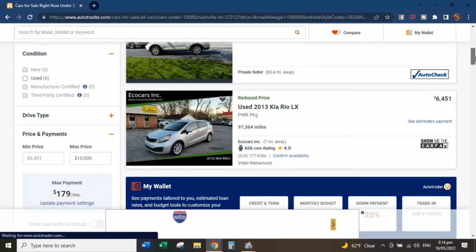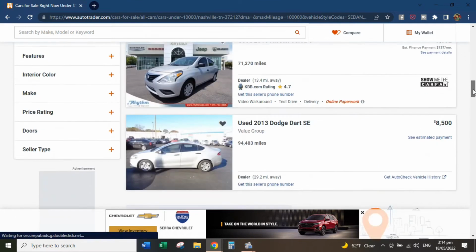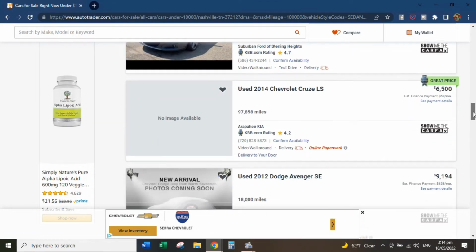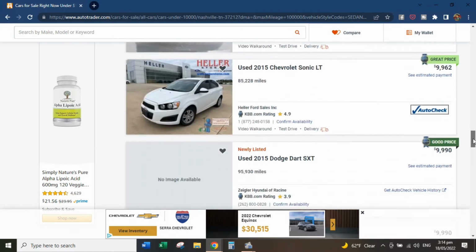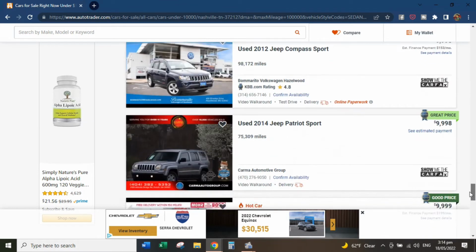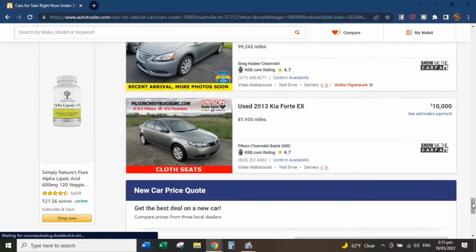So based on this, you can buy some pretty good cars at less than 10,000 US dollars. Now, if you're really trying to save money, look for the ones that are around 8,000 or 7,000, but those seem to be difficult to come by, especially because of the supply chain issues and because of the pandemic in the past 2 years. It's just been difficult to buy both new cars and used cars.